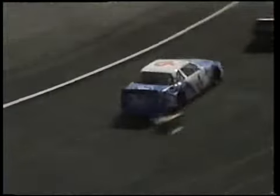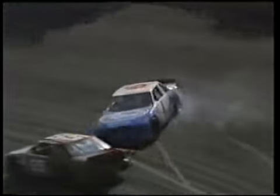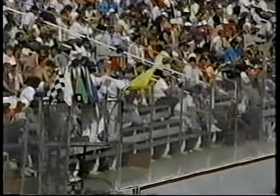As he started to make his set, he cuts the car to the left, and it simply breaks away. Yeah, you can see the right rear tire blow out just as he went into the turn. That's the worst possible place that a tire can blow out for a driver, because you're on the ragged edge of control at that time.